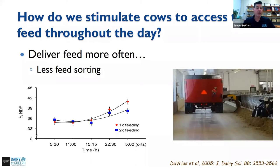And then from a production standpoint, most of the benefit that we see is not necessarily eating more, but things related to that consistency in eating behavior and the consistency that has on the rumen. And so things like better efficiency of production, better milk components, particularly milk fat, are common biological responses that we see when we feed cows more often.